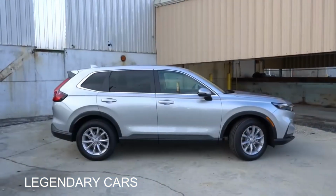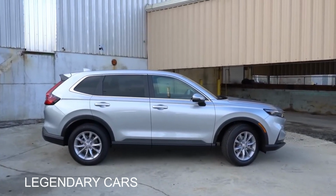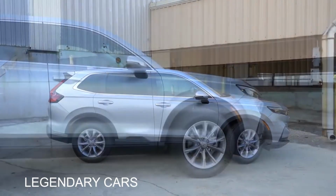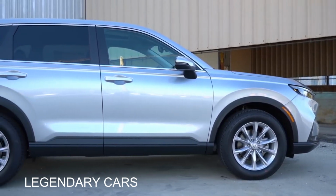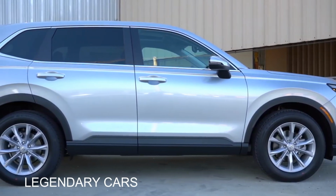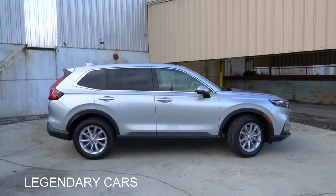Then take a look down at the wheel setup. 18-inch silver painted alloys for the EX trims, that's what you guys of course are looking at right now. 18-inch gloss black alloys then for the Sport Hybrid, and then 19-inch gloss black alloys for the Sport Touring Hybrid. So pretty big differentiation there amongst the trim levels when it comes to the wheel setup. And you got the matte black fender surrounds and side skirts as well. But again, that pretty much rounds out the side profile here. Let's now go ahead and make our way to the back of the CR-V.